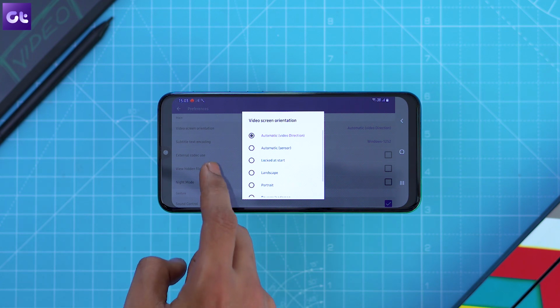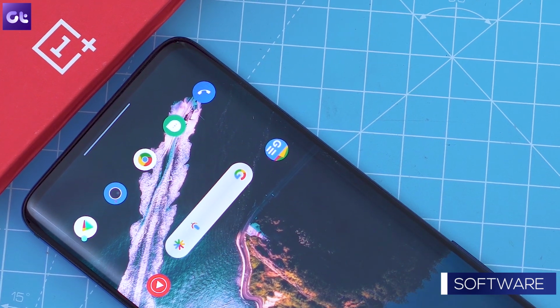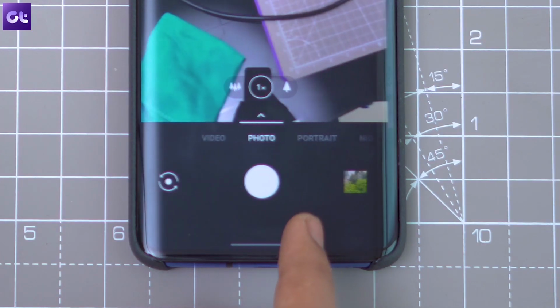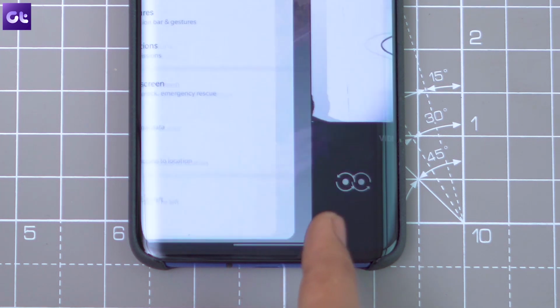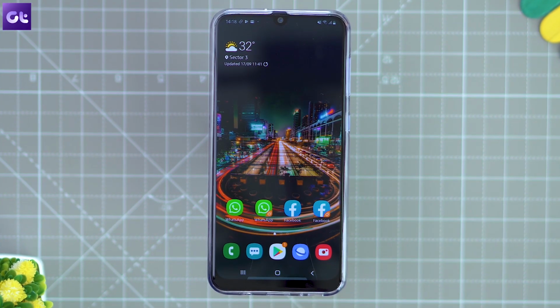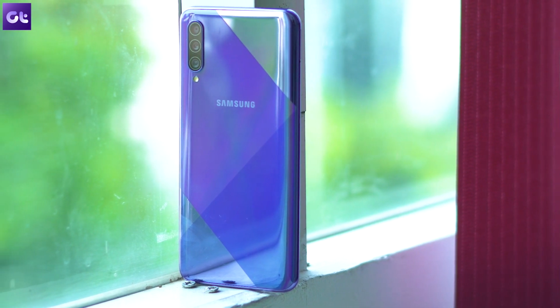Now that we are done with all the hardware features, let's focus on the software. Google just rolled out Android 10 earlier this year, and the first wave of devices running the software is just hitting the market. So if the device you're looking at runs Android 10, then you're pretty much good to go. If you're looking to purchase a slightly older device though, make sure you get one that runs Android 9 Pie out of the box. But it's not just the version of Android that's important.